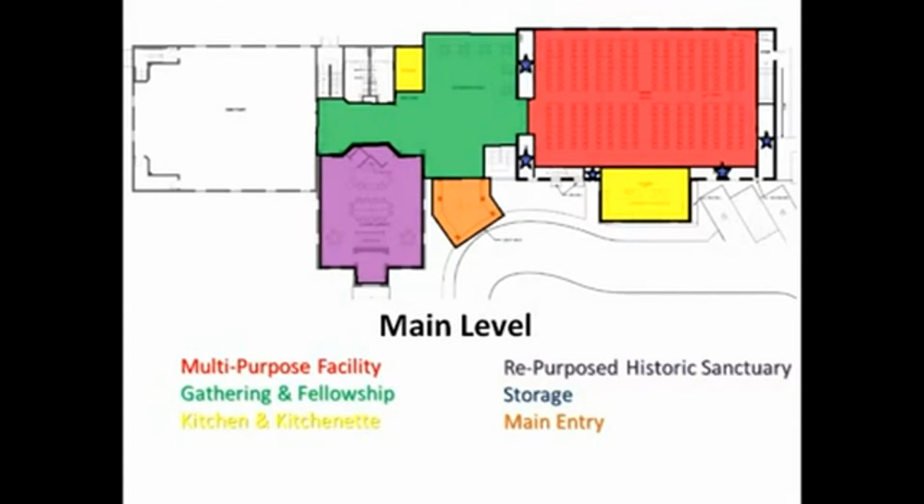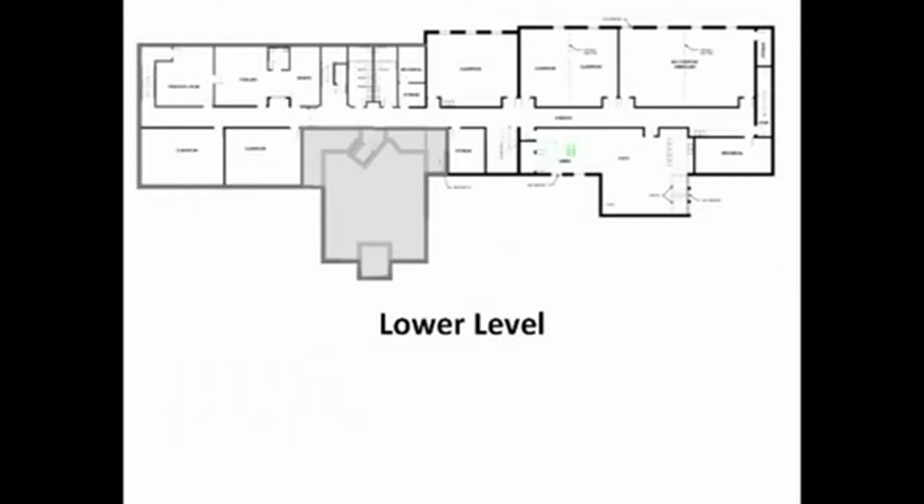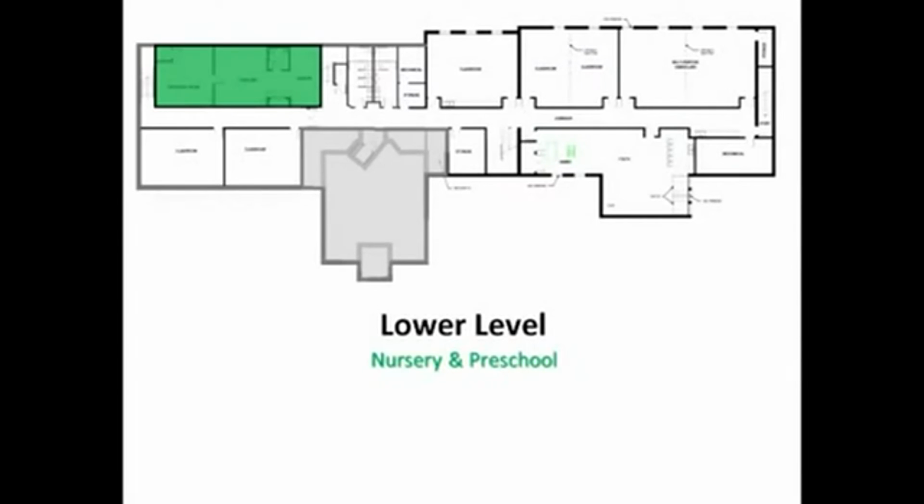Moving to the lower level, there's a great amount of area that will be utilized. The existing basement on the left of the drawing and the proposed addition is on the right. The historic sanctuary will remain unexcavated. This is the grayed out area. The nursery and preschool rooms, shown here in green, will continue to be used in their existing capacity. Expansion could push to the adjacent classrooms if needed.